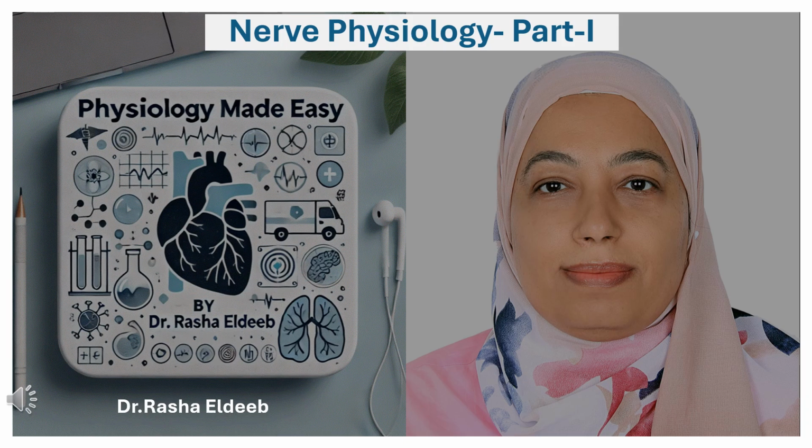A battery inside each neuron? That's wild. It is, and when a stimulus triggers an action potential, that battery discharges, creating a rapid flow of ions across the membrane. This flow of ions is what generates the electrical wave that propagates down the neuron.